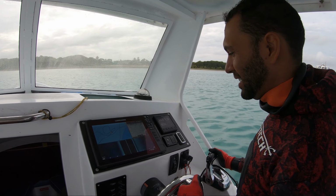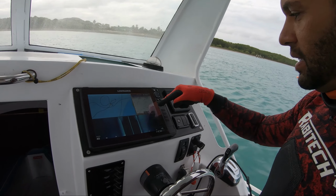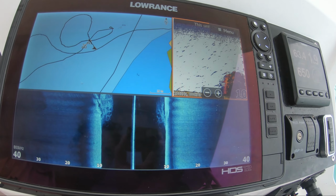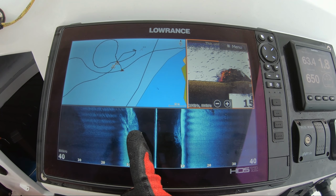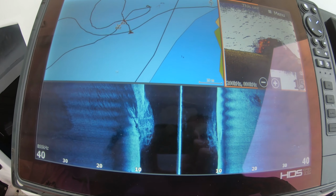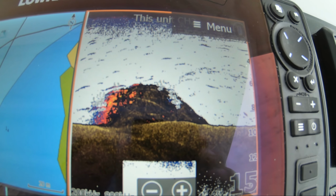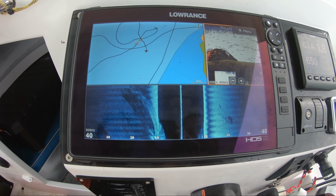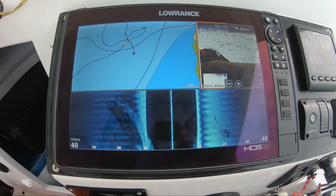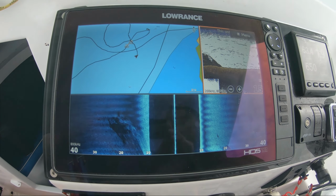All right, here it is. So there's our wreck, as you can see, right up close. Right in there. And it even has all the details of, I'm not too sure what it is, but maybe the structural frame. Just there, and that's that big lump there on the traditional sonar. So looks like there's a bit of fish on it as well. We're keen to go and check it out, hopefully find a barra.